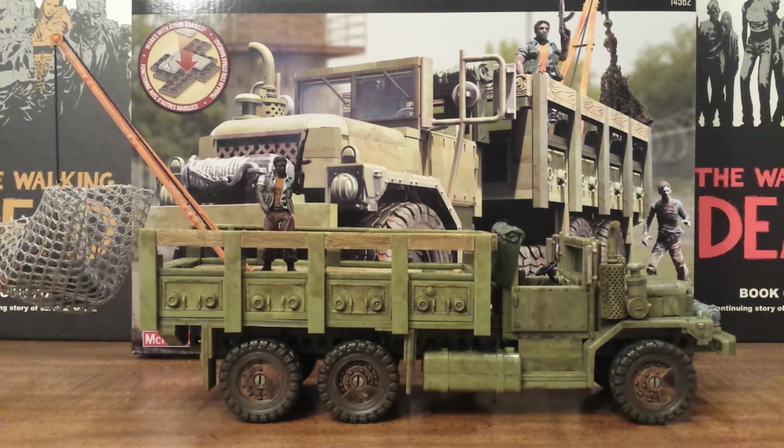And in this review, we're going to take a look at the Woodbury assault vehicle. And just like with the Dell's RV, this is another very big build. And for me, the two vehicles have been the hardest builds thus far in these Walking Dead building sets. But even though they are the hardest builds, they have come out the best in my opinion as well. This Woodbury assault vehicle and Dell's RV, the finished product on both of them looks great.